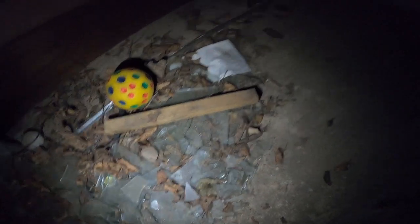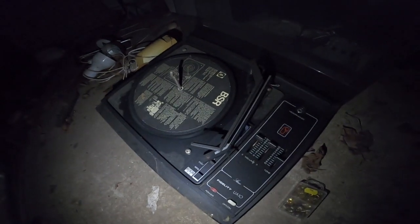Look at the wee Philips monitor. And we've got this... wow, I'm standing on broken glass here. Look at the old record player. It's like I'm hearing engines and things.